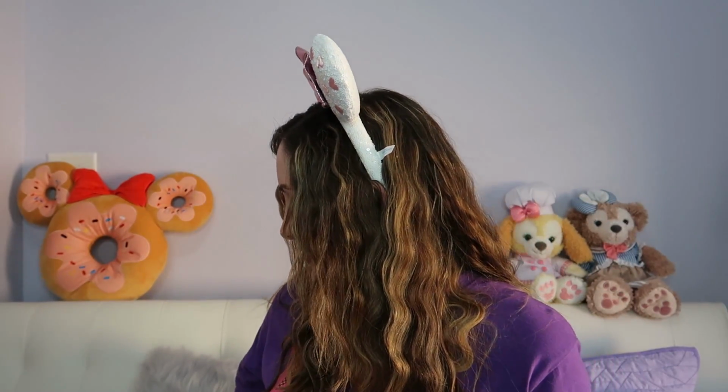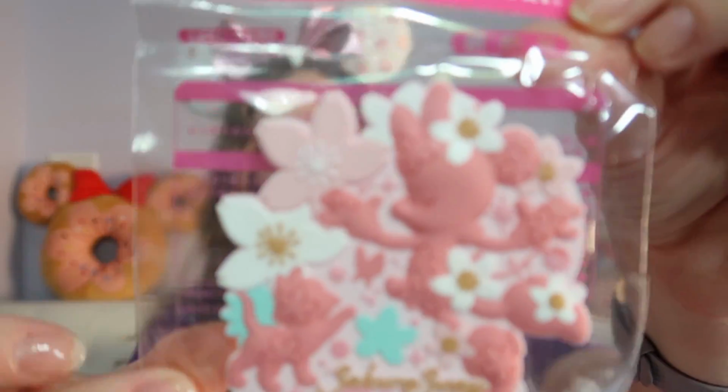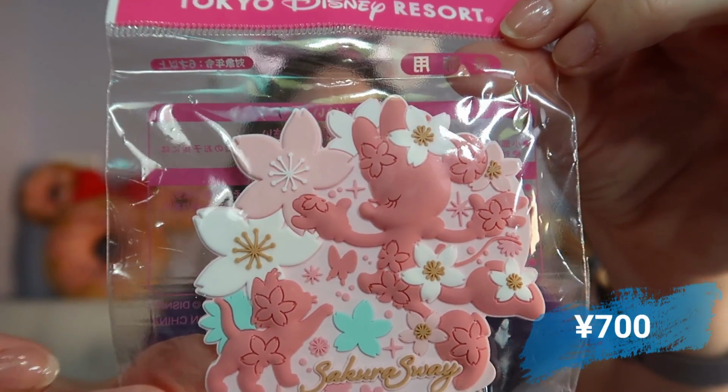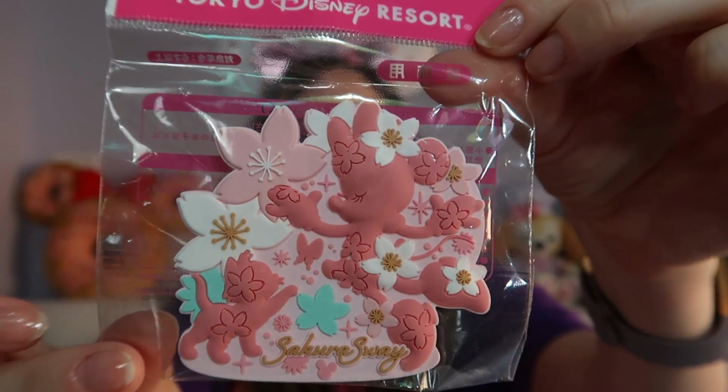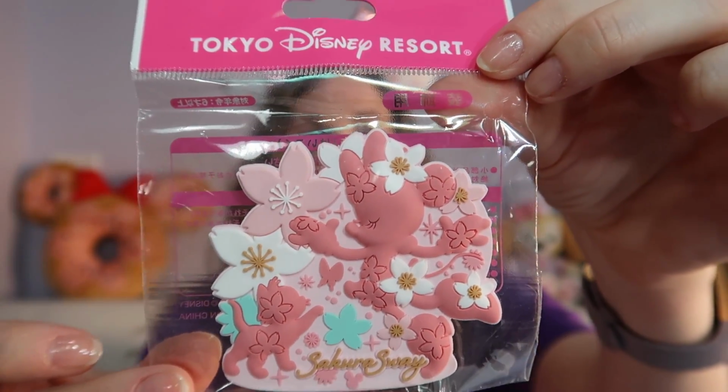Now I did get another magnet. This one is not part of the resort series. This one is part of the Sakura season. It was called Sakura Sway, and this is the Minnie Mouse one I got. This was only 700 yen for this magnet, so $7 US. I thought this was so precious. Look how gorgeous this is with Minnie and the Sakura. I absolutely adore this. They had a whole series of things for her and Sakura. It was amazing. I even bought a bottle of water, but I've already been using that daily.